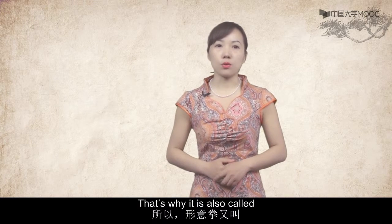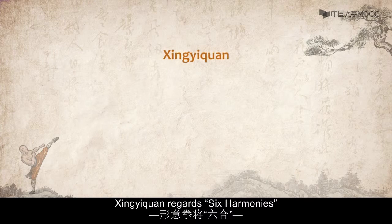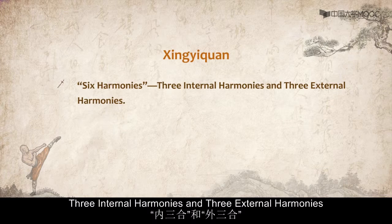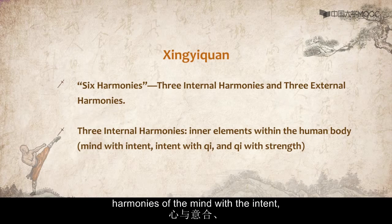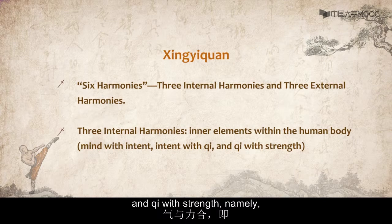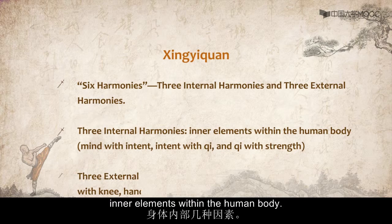That's why it is also called 形意拳, fist technique of intention. 形意拳 regards 6 humblings, 3 internal humblings and 3 external humblings, as its law. 3 internal humblings refer to the harmonies of the mind with the intent, with qi, and qi with strength, namely the close integration of several inner elements within the human body.